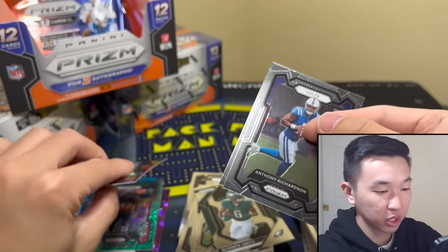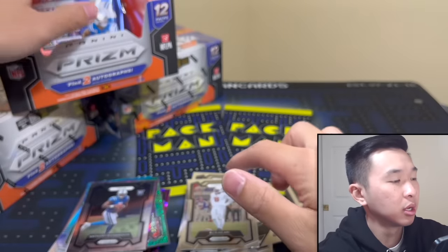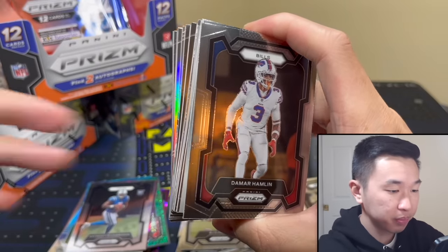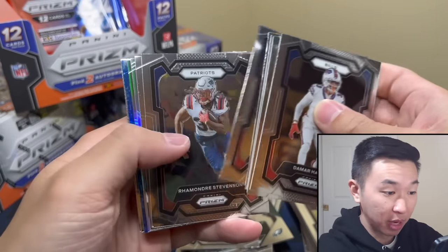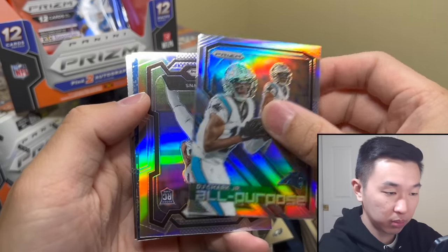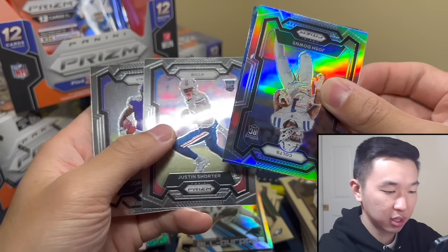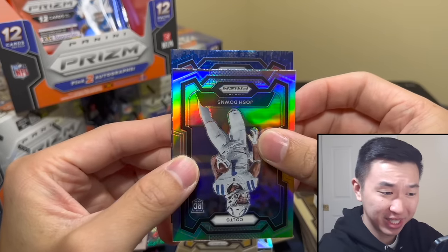Richardson. All the good Prizm rookies are in this one. And Ojulari. All right. So, I still think something's coming. It's right here. It might be. That's a camo. It might be. All-purpose DJ Chark. Another silver Josh Downs. Okay. We want this to be a rookie badly. Here we go. And please, please, please.